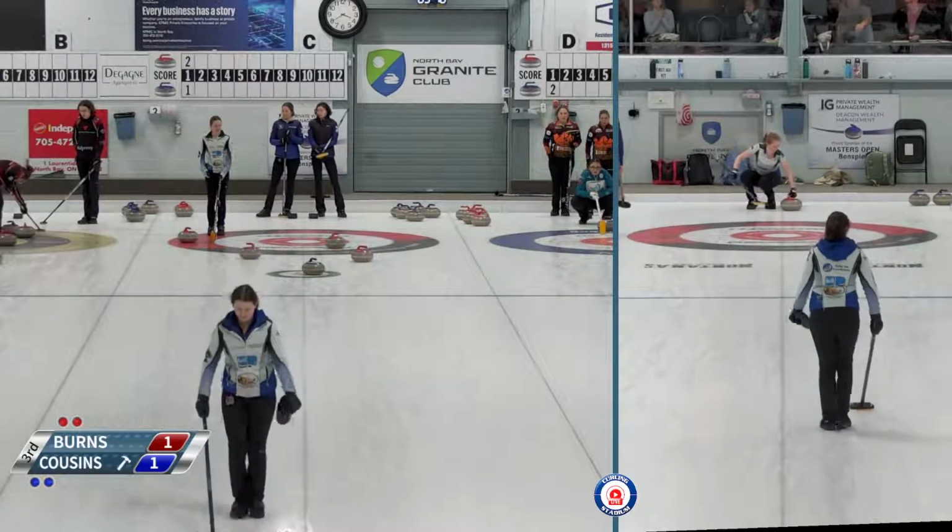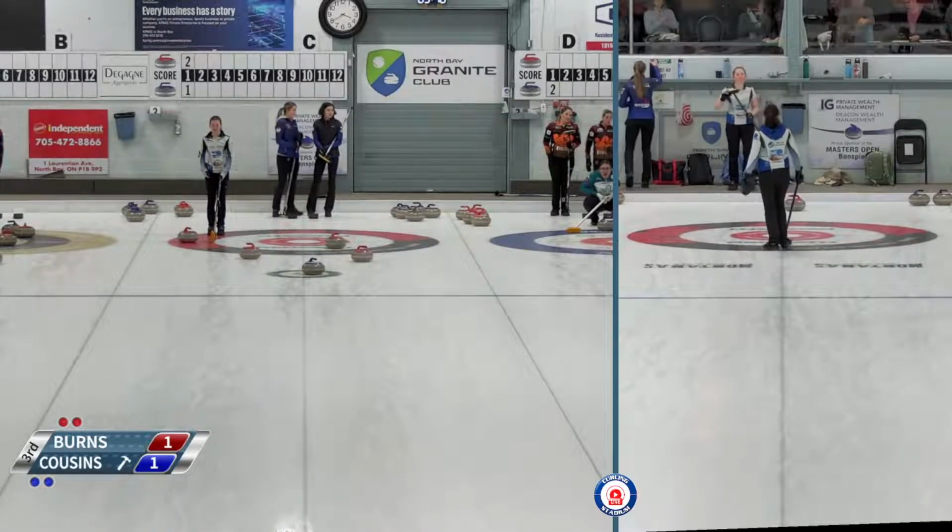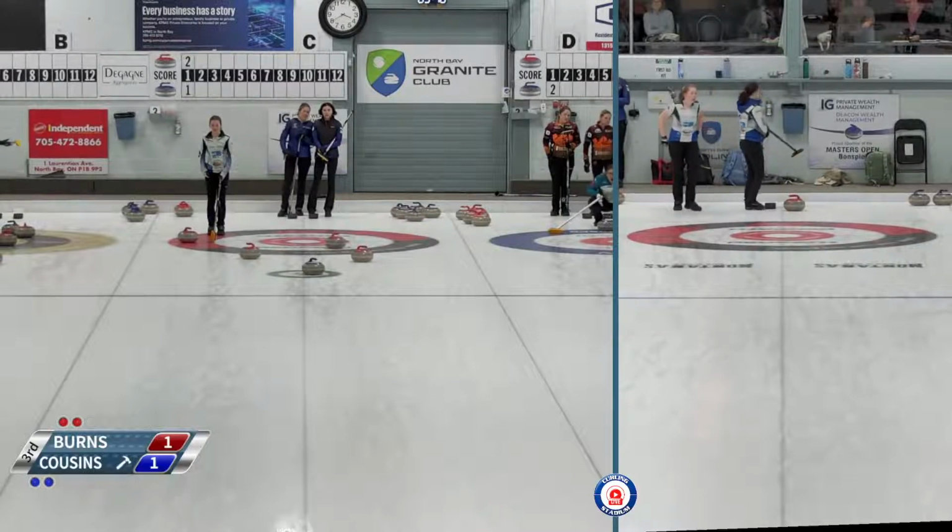Krysta Burns looking at the come around. Blue stone that was just delivered got a piece of the center line. She could get to the top button here and be covered.